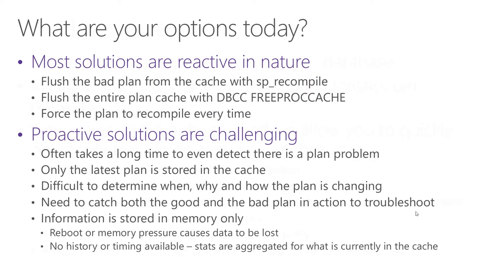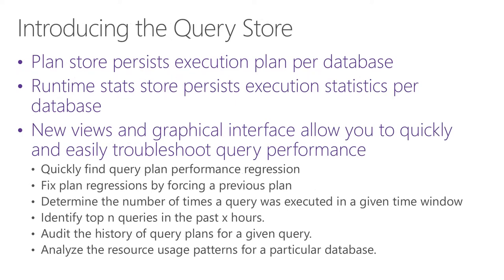So the query store persists the execution plan per database. It stores and persists runtime execution statistics per database. It gives us some nice views and graphical interfaces that allow you to quickly and easily troubleshoot performance. Every DMV that is available to you for the query store within SQL Server 2016 is also available in SQL Azure Database. I have the query store turned on for standard level databases and for premium level databases, and I'll show you both of them.